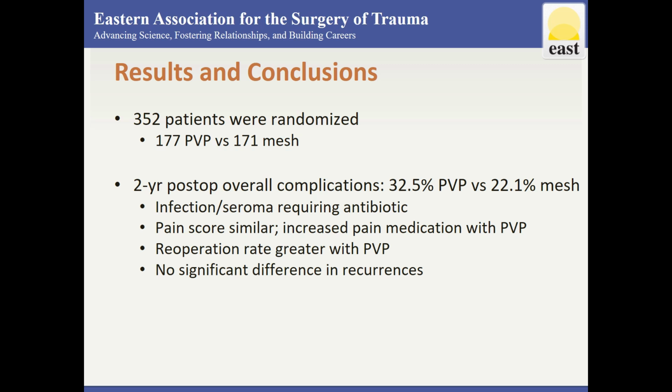The trial also examined recurrence. However, no significant differences were seen in the recurrences. In conclusion, small epigastric and umbilical hernia repairs using flat polypropylene mesh was associated with a lower complication rate than with the Proceed ventral patch repair.